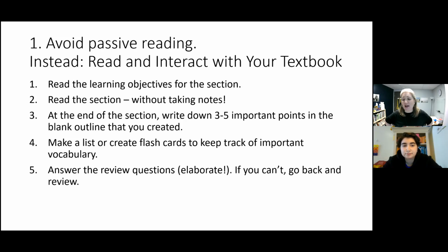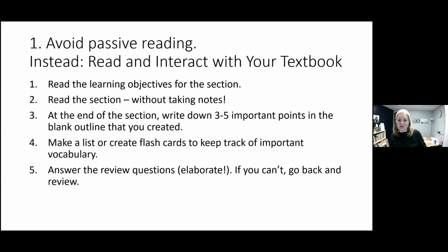First, don't just passively flip through that textbook. Try to really read and interact with it. It's really helpful to look at the learning objectives of a section of a textbook, because that tells you what you should expect from the text. Then reading subsections without taking notes can be really helpful. Then you can take the notes once you've finished reading your section. Write down 3 to 5 important points in the blank outline that you've created. Then you can make a list or create flashcards, and that can help you keep track of vocabulary, because so much of what you're learning is about this new language and how you use it within your discipline or within your course. And then you can use those great review questions to test your knowledge, see what you understand, and then you can go back and review if you feel like you don't quite have that understanding.